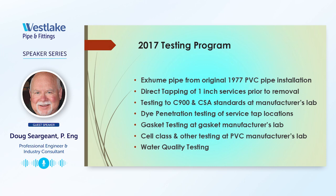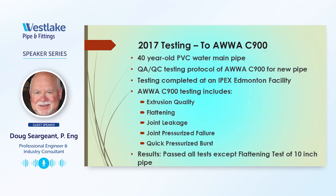In 2017, we went back to that original 1977 installation, and the pipe is now 40 years old. So we went back there and we removed some pipe. Before we did it, of course, we did some more direct taps on the pipe. We did test those direct taps using a dye penetration, and we took the gaskets to a gasket manufacturer's laboratory for testing. We went to a PVC pipe manufacturer's R&D facility and did cell class testing on the pipe and looked at water quality in the system where the PVC pipe was as well.